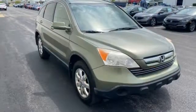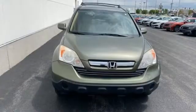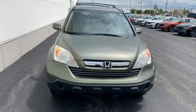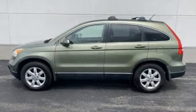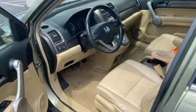Consumer Guide explained that lots of standard safety and convenience features and Honda's reputation for reliability and resale value further bolster its appeal and cement its reputation as a good buy in this class. It's a Honda, so longevity comes standard.